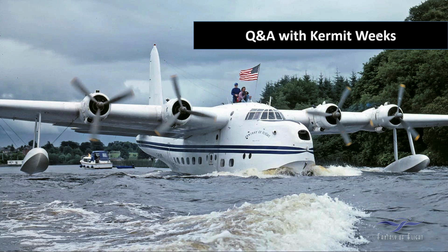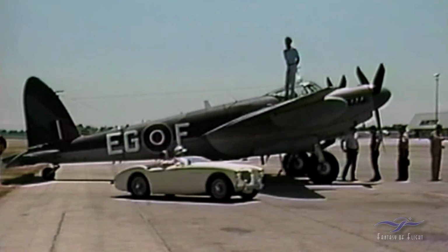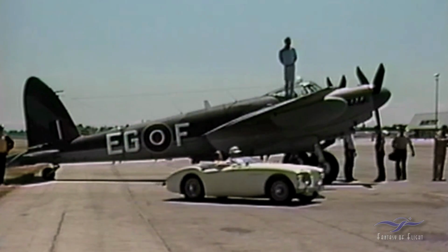That's a heck of a way to respond to that question. We've got a question here from one of our museum volunteers. Kermit, when will you get your Mosquito flying again so we can do some formation stuff with our Mosquito? Do some formation stuff. The airplane is at Oshkosh, and I took it there.